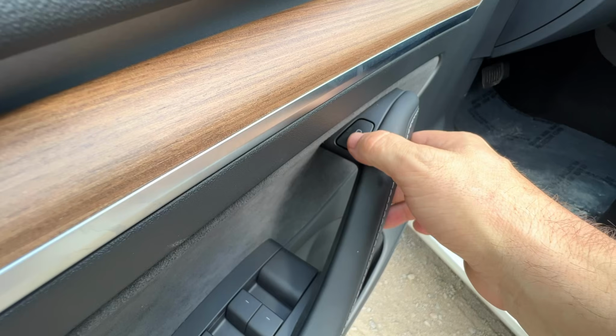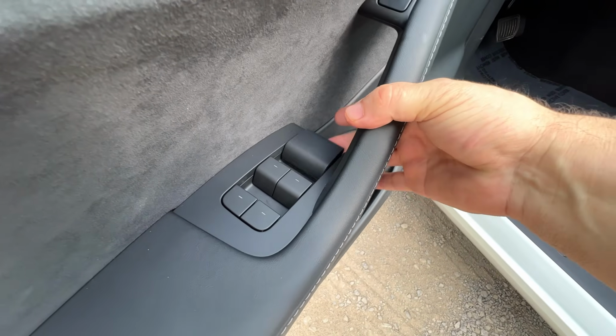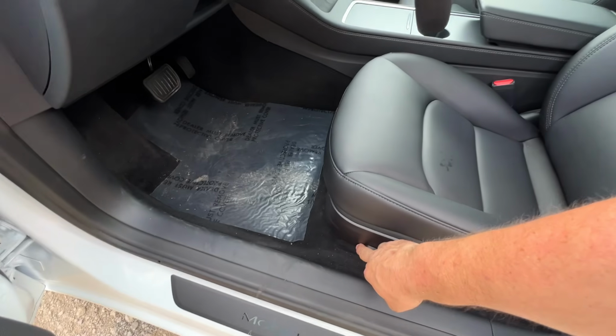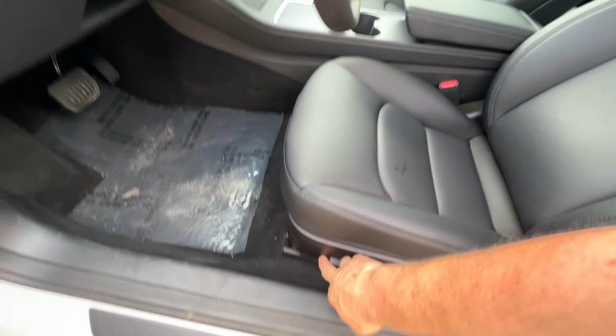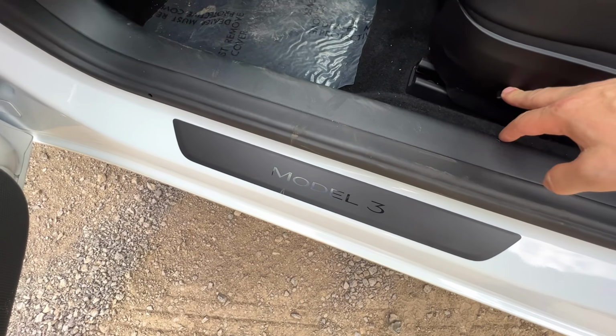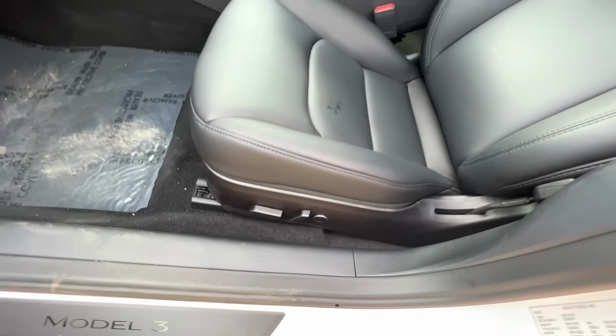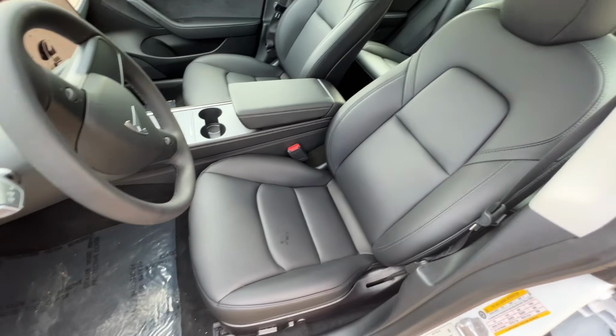Now the regular one is right here. You press the button and it opens, but this is your emergency open. I've seen people stuck in the Teslas before, which is pretty fun. A nice little Model 3 moniker down here, and then it does have some nice automatic seats, which, as you noticed, I am over here manipulating.